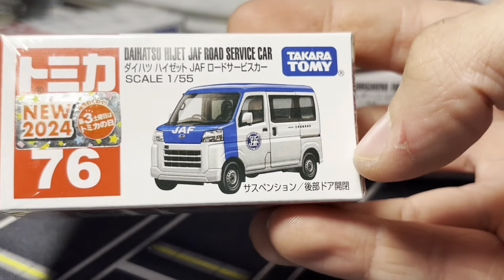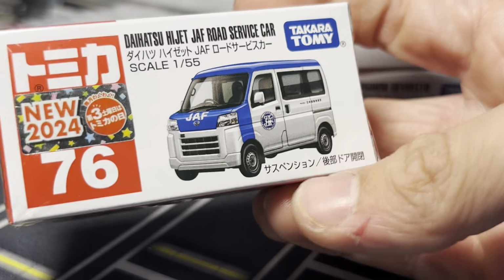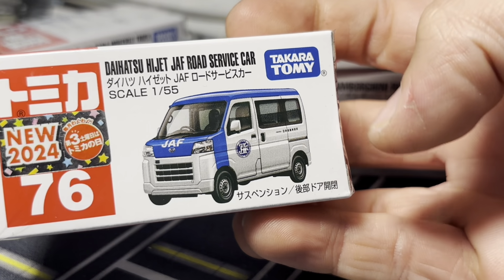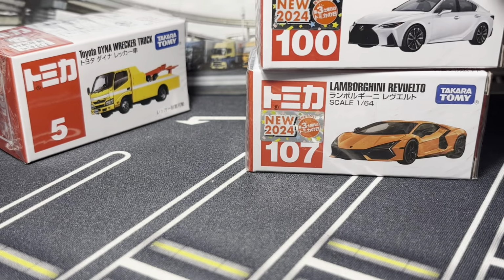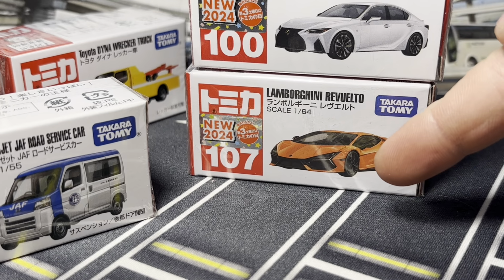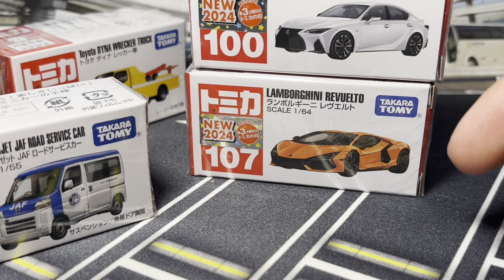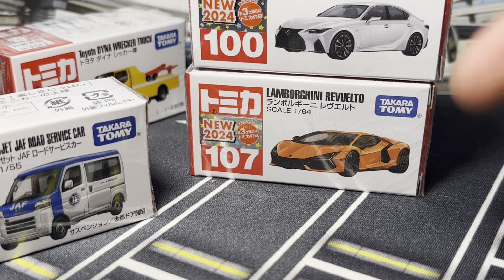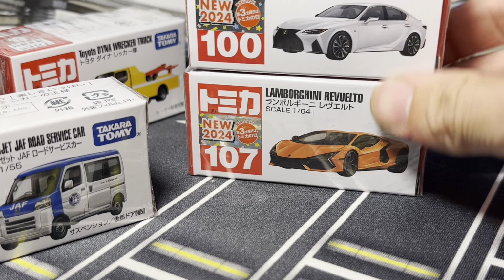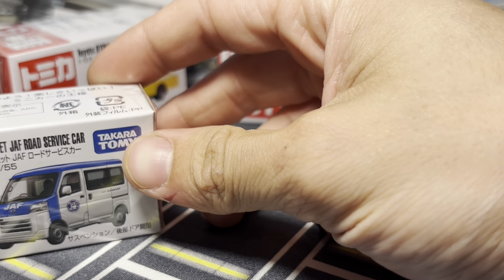This one does have an opening tailgate, and it does have working suspension. There's your kanji for the working suspension. This is working suspension. That says something along the lines of opening gate. Yeah, sucks that these two don't have anything. The Lamborghinis don't normally get suspension. At least the recent three or four haven't. The Cien did. But the STO didn't. The Aventador didn't. And now the Revuelto doesn't. At least I don't think the Cien did.